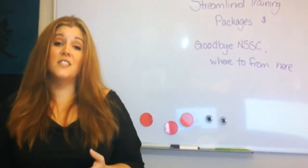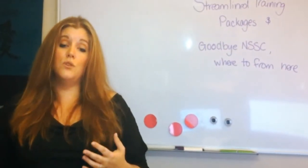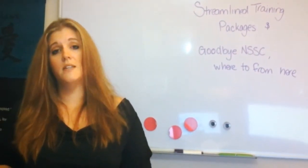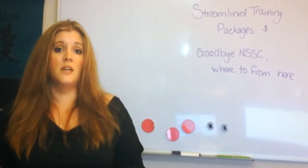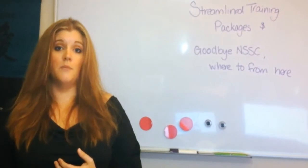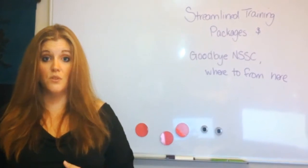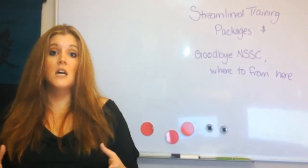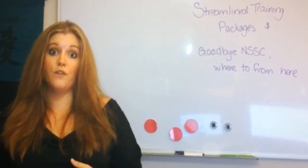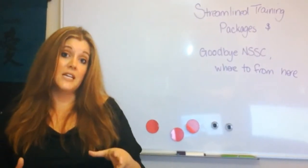circumstance. But for example, the control traffic unit in RII, that's also used throughout quite a lot of other units within construction and things like that, is no longer allowed under simulated conditions. The white card unit has just come out, and the WA government, for example, has specified that it will no longer be acceptable to be studied solely under online training. You have to have a practical component, a face-to-face component for that. So those sorts of assessment conditions are being much more closely regulated now.